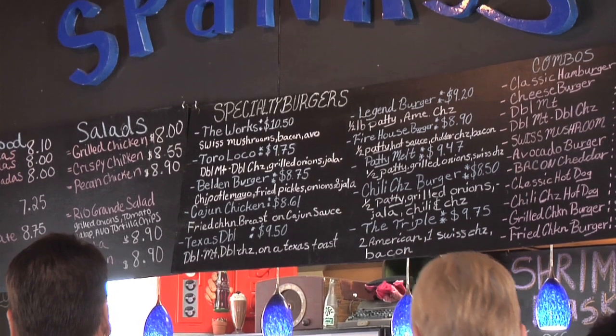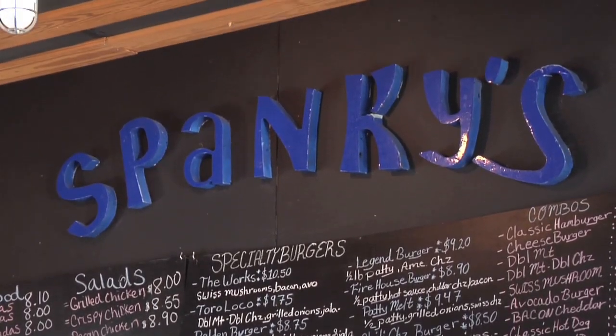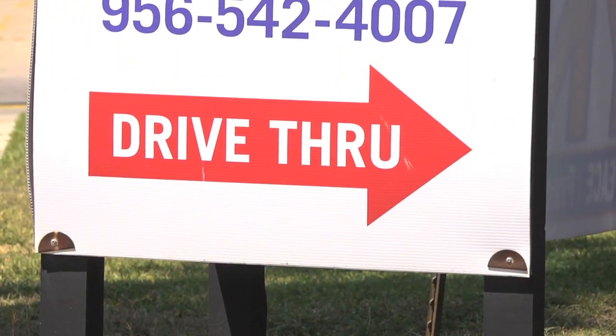Recently, Spanky's underwent a big renovation. And with that came a feature Sandra had wanted to improve on for quite a while. Not having enough money back then, there was a side door.